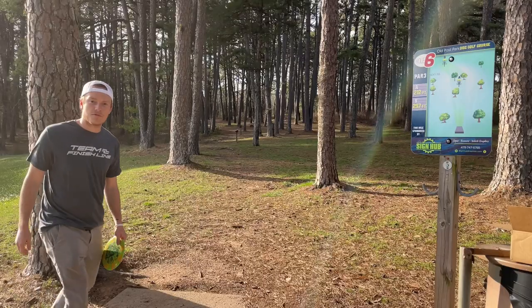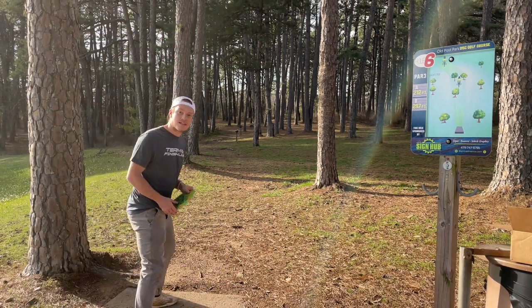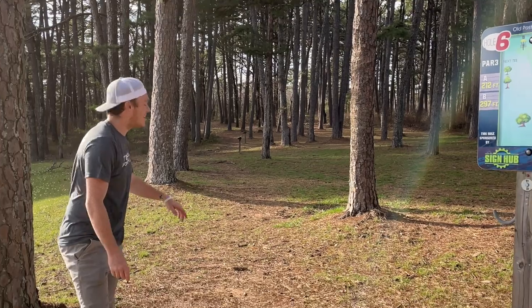I almost missed that. No forehands yet, so making the forehand debut. Chip shot in the woods, 212 feet. Tasmanian devil. Oh, I hit a stump.